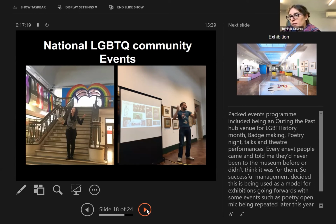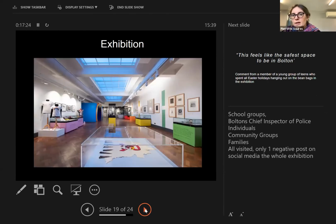Then if we look at the exhibition, next slide, please. So this was the space you're looking at. In the far distance, you can see a rainbow archway that was the entrance to the exhibition that people came through. And behind me, there's a little indented space, which was very much more the cozy community area. There were bean bags there and people hung out and relaxed and really owned the space. So next slide, please.